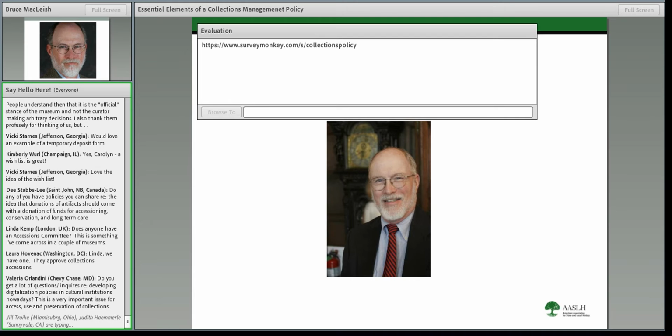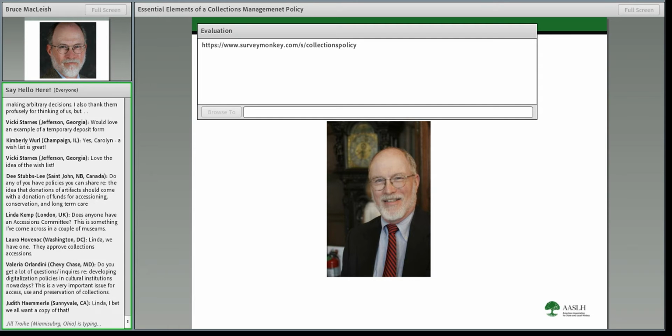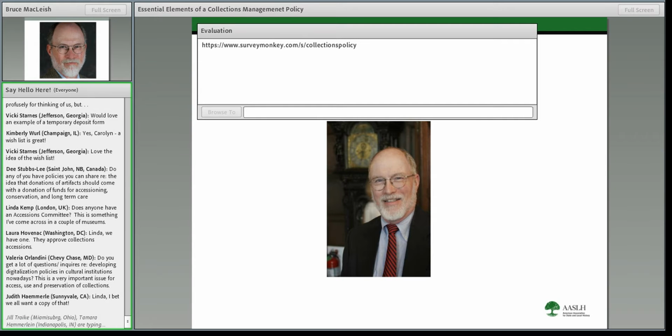If they're not, that's a separate problem, which can be kind of entertaining in a grim sort of way. But in order to give yourself the time to look things over and keep a record of exactly what it is that you have and who it's from, you need the temporary deposit form. As I said, some people use a loan form for that. I think it's helpful to have a separate temporary deposit form because the purpose is entirely different. You're not necessarily saying that the museum endorses anything about this object.